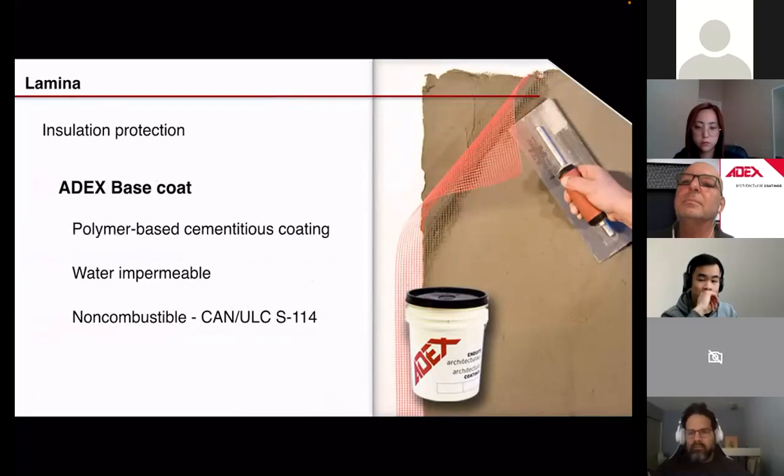We make different meshes. This is called standard mesh. The weight of it is 4.5 ounces per square meter. And we embed it in our non-combustible base coat that's made to a CAN/ULC S114 standard. And this is a polymer cementitious. This is the same material that we actually adhere the foam with.